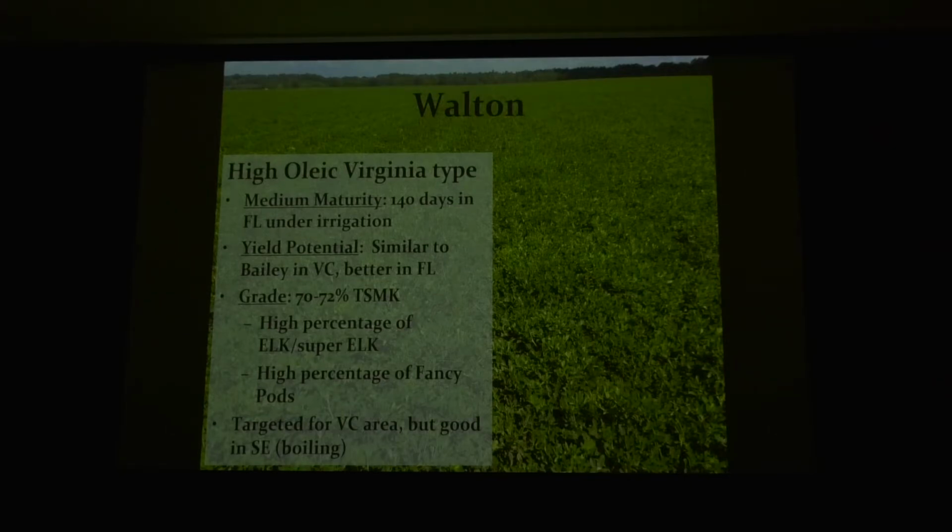We've grown it in our sandy soils down in central Florida, all the way up into the panhandle where we are in Marianna there, and it does really well. So if a grower's looking for a boiling type peanut, this would be a good one. Yield potential has been similar to Bailey in the Virginia, Carolina areas, even better than Bailey in our conditions.